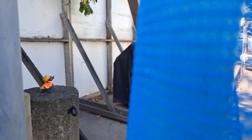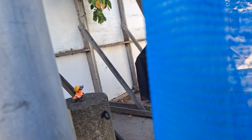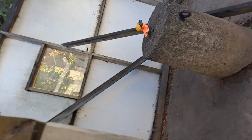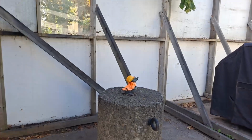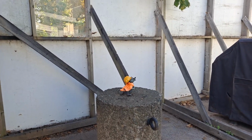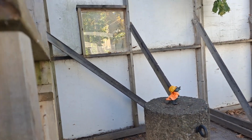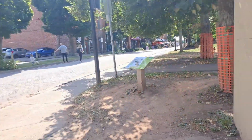That is so cute. Oh, I can get a picture of him over here from the side. I love it. Okay. We went past the barrier. Isn't he perfect? Okay, on to scavenger hunt spot number four, please.